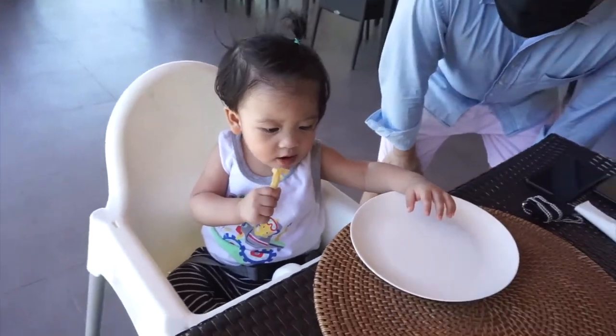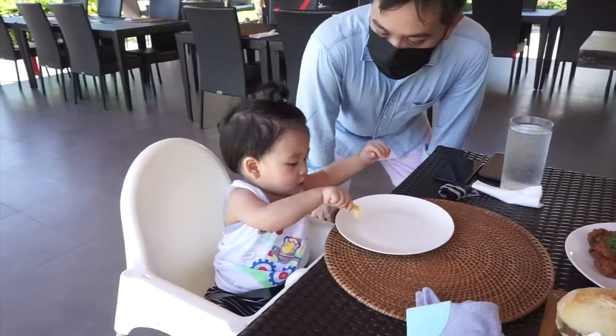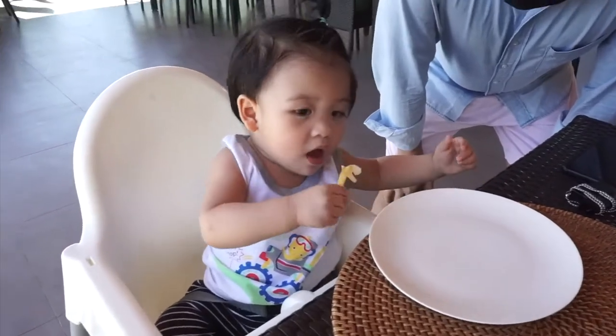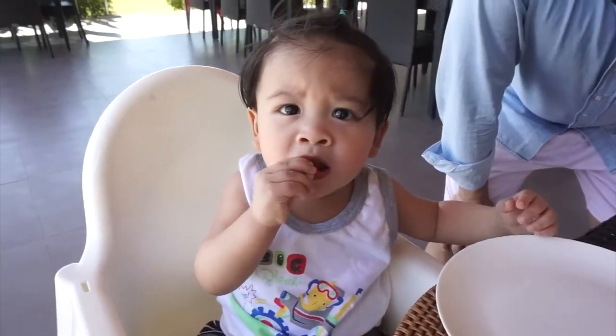So they also have high chairs for babies. They disinfected it before giving it to us. Is it yummy, baby? He's enjoying this view.